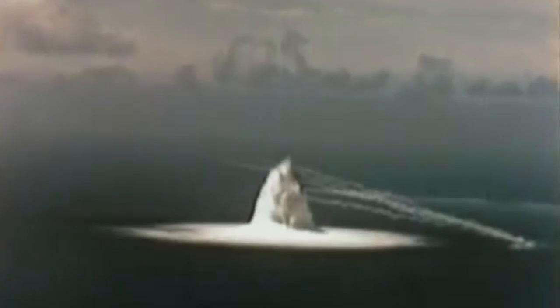2 bombs were set off underwater. They were called Wahoo and Umbrella. Umbrella was an Mk7 bomb, which was 30 inches in diameter, 54 inches long, and weighed 825 pounds. Wahoo was a very similar bomb. They were detonated close to Eniwetok Atoll, which is a collection of 40 small islands in the Pacific Ocean.